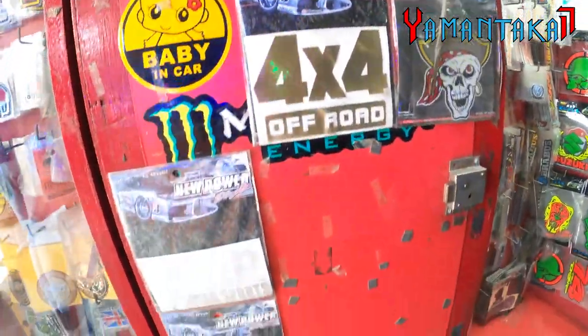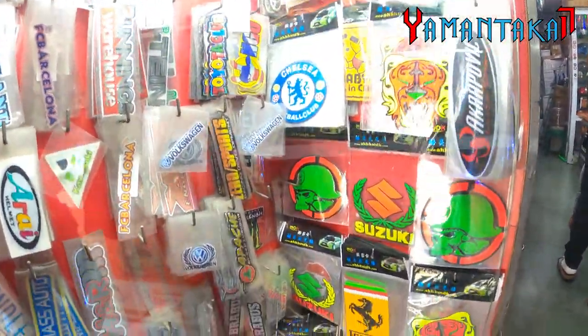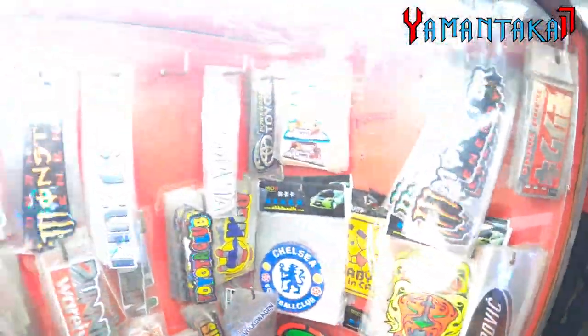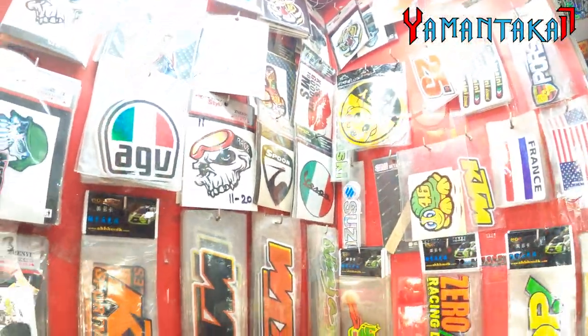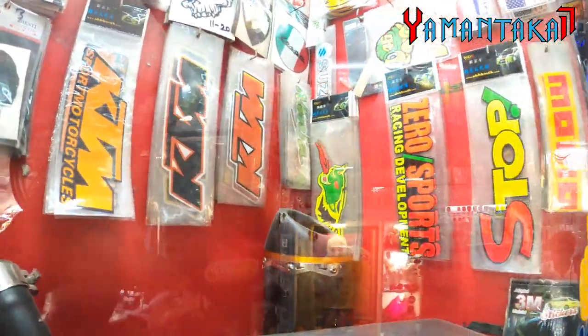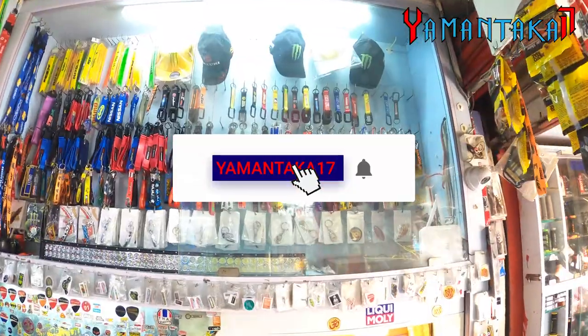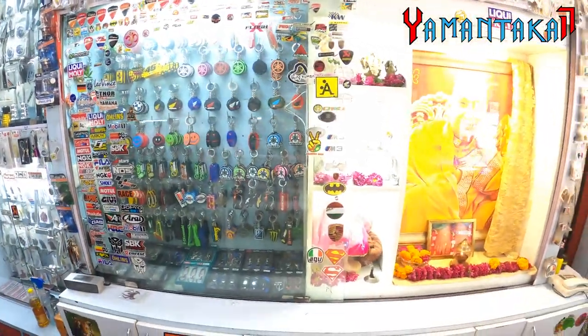Basically, this is the best sticker and accessory shop I have come across. Anything and everything that deals with the look and aesthetics, you get it over here. You also get caps, racing caps. It's a lovely store. So this is a must visit store for auto enthusiasts. It's a good store for all your modifications. You get anything and everything.